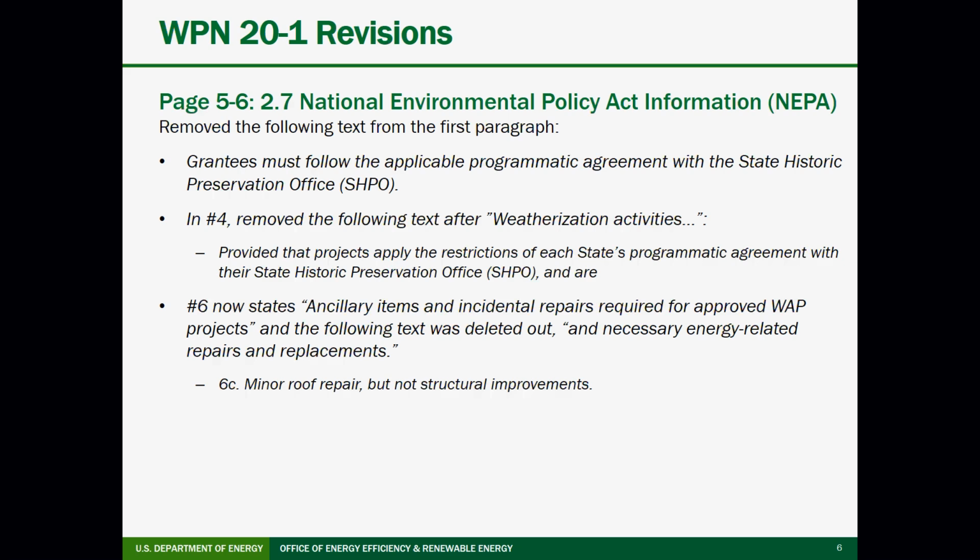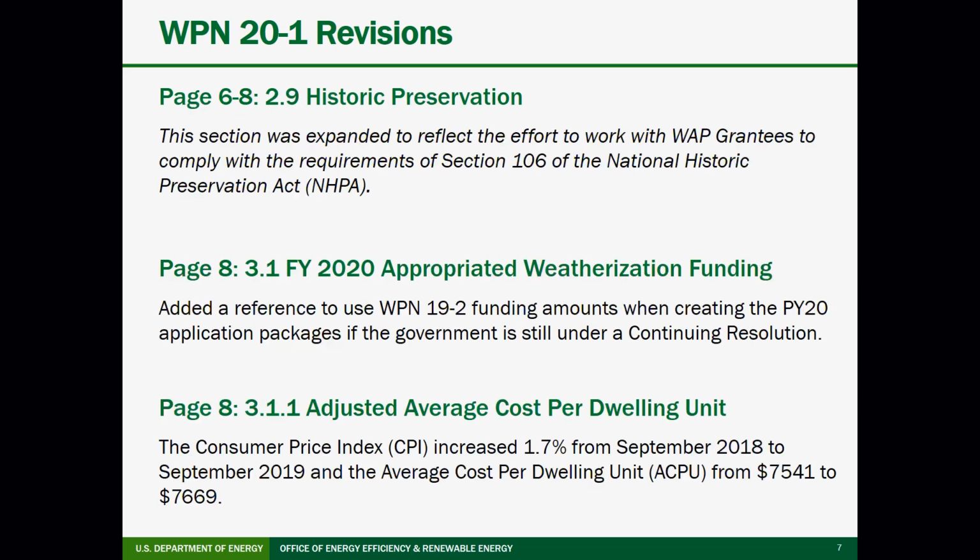On page 5 and 6, section 2.7, we removed some text in the first paragraph regarding programmatic agreements with the state historic preservation offices, and removed a few items around weatherization activities. Number 6 now states that ancillary items and incidental repairs required for approved WAP projects, and there are some deletions around necessary energy-related repair and replacement. On page 6 and 8, under historic preservation, again, as part of our effort to work with ACHP to extend the programmatic agreements and refine how we're talking about historic preservation and Section 106 requirements, we expanded some information there.